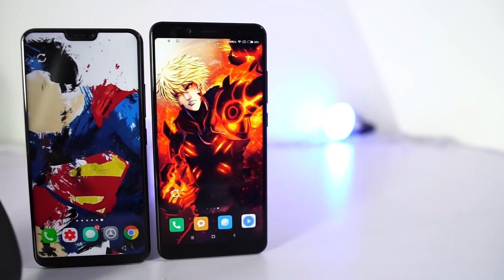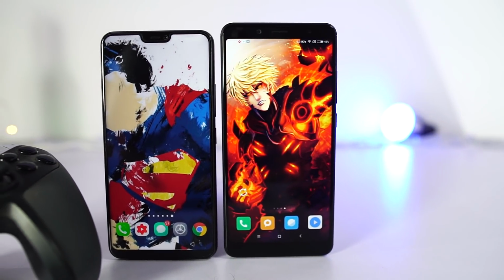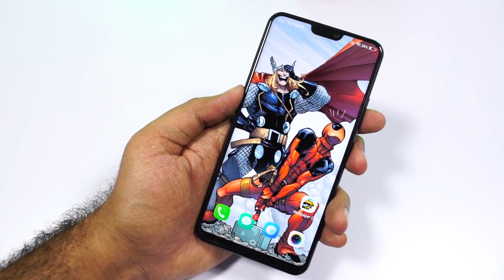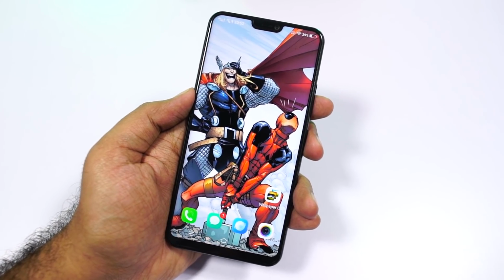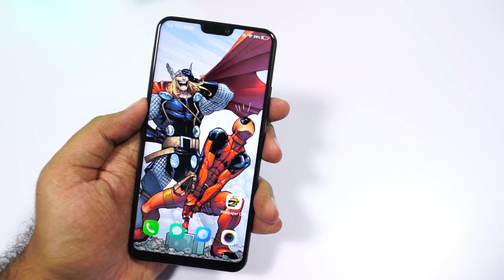Now both phones come with a similar display protection, but the displays on both phones are completely different. On Note 5 Pro, as you can see, there are huge bezels at the top and bottom, while Vivo has a 90% screen to body ratio and the display simply looks stunning. It gives you a much more immersive experience than the Redmi. So in the display department, Vivo V9 is the winner.